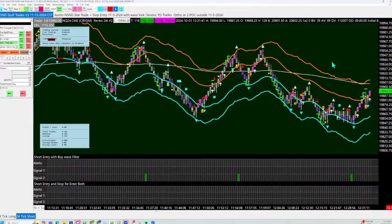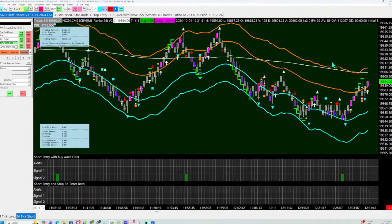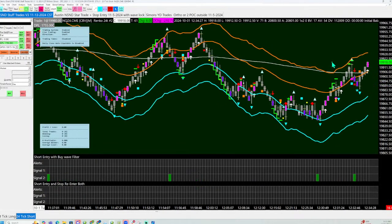And then when you look at the long side of the trade, right, see how there's one adjustment that has to be made. So we wouldn't catch the long here, right? We would catch this long, I think, right here. We would catch this.